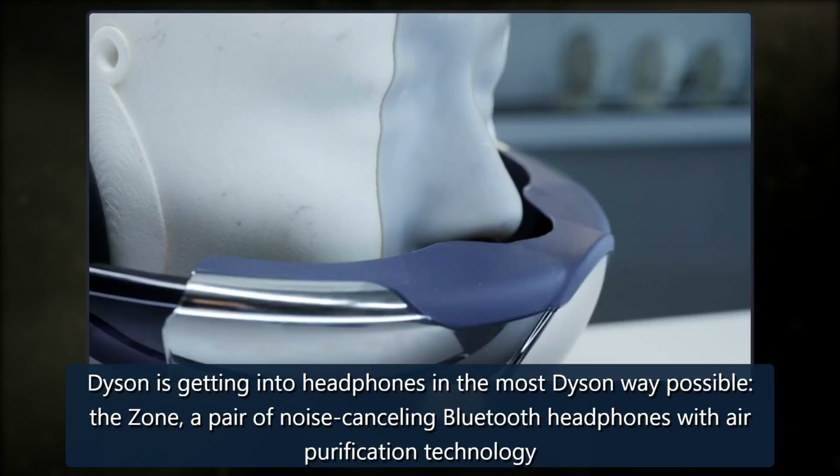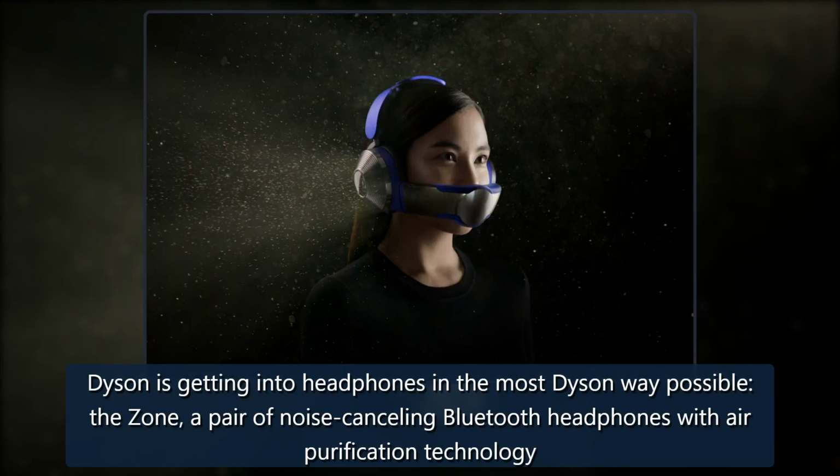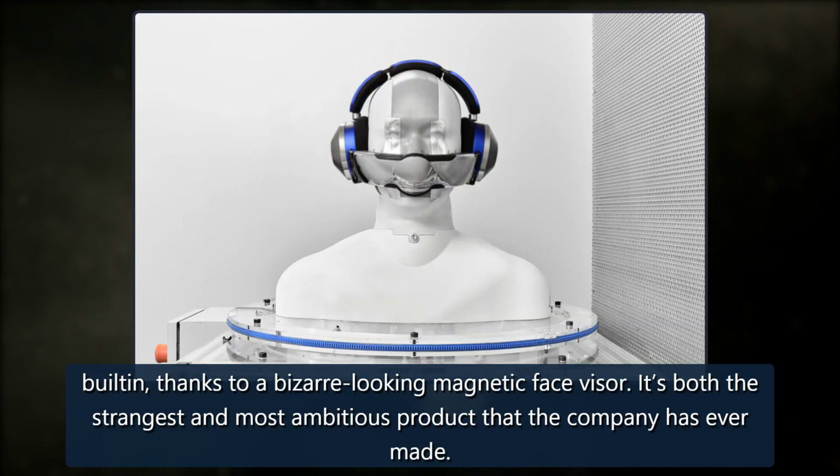Dyson is getting into headphones in the most Dyson way possible. The Zone, a pair of noise-canceling Bluetooth headphones with air purification technology built in, thanks to a bizarre-looking magnetic face visor. It's both the strangest and most ambitious product that the company has ever made.